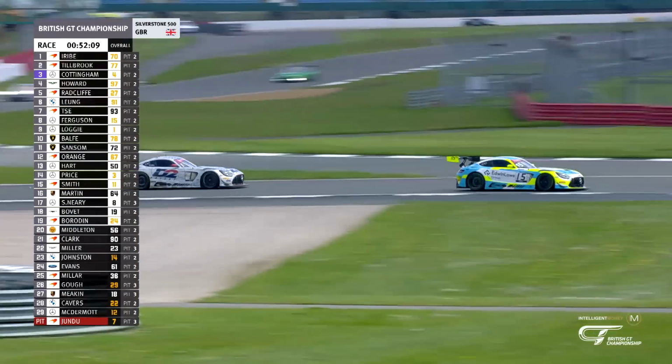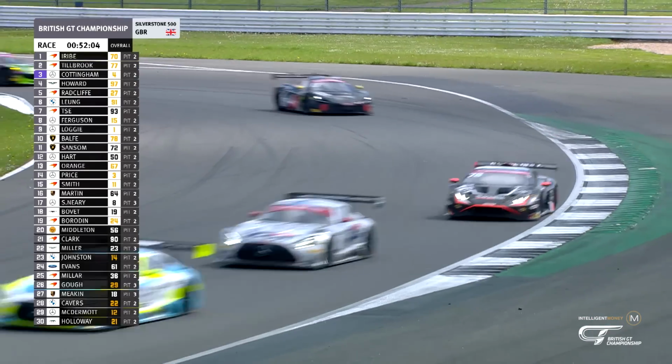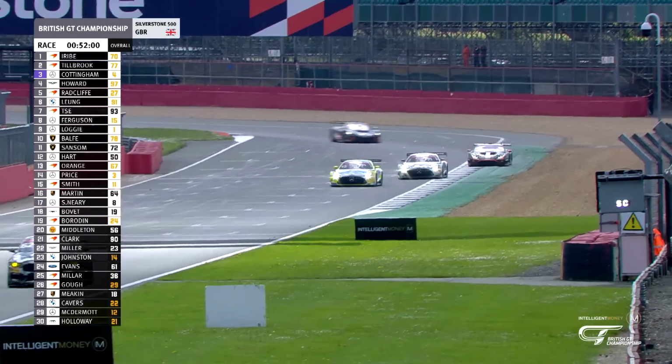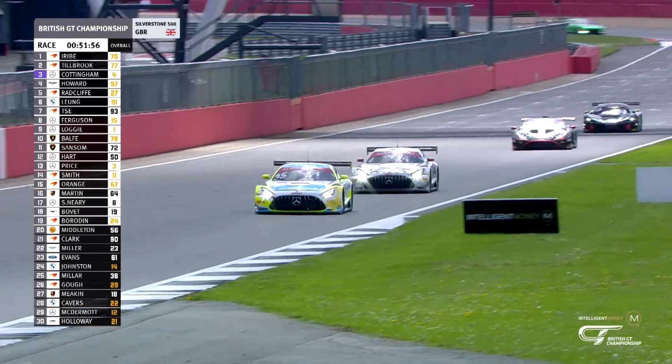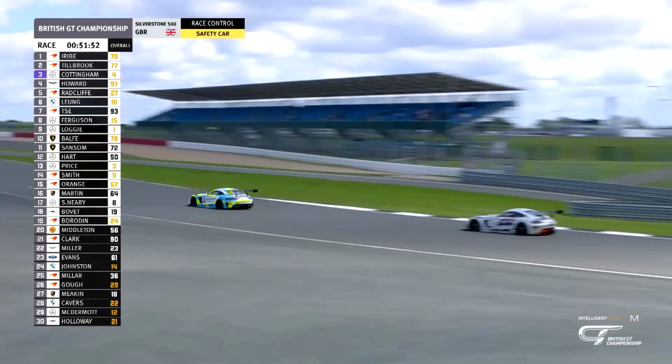That was indeed a big hit for the Team Brit McLaren. I think it was Maggotts Beckett, but I couldn't quite tell for sure. One of the McLarens I suspected it might have been was the number 13, but it's not. Ewan Hankey is still there. And indeed, the safety car comes out just as Sam Neary has left the pit lane in the Team ABBA Racing Mercedes. This will turn the race on its head.